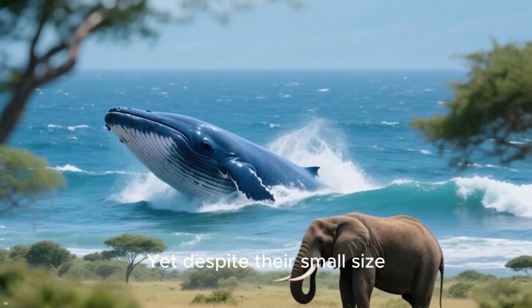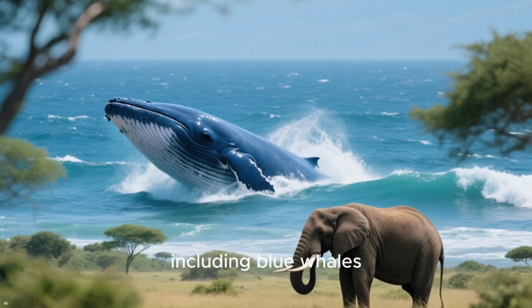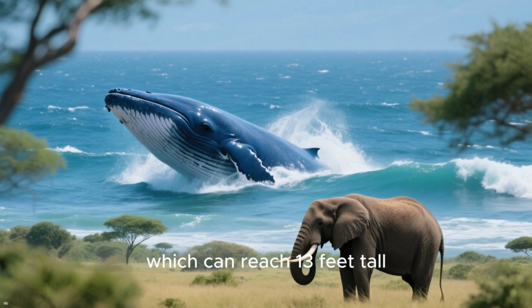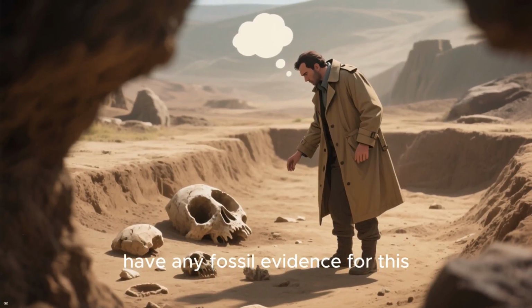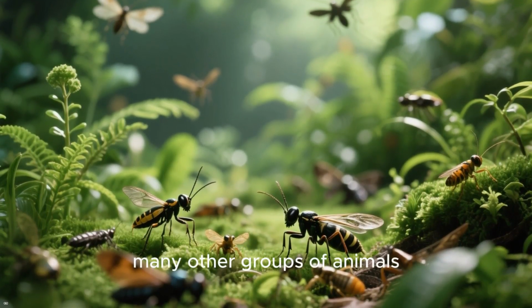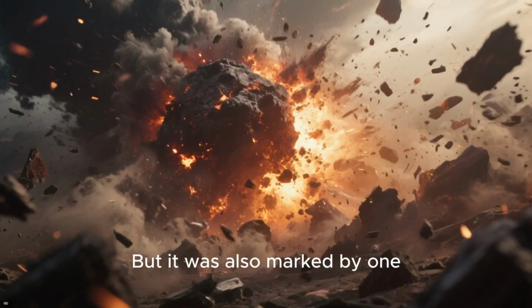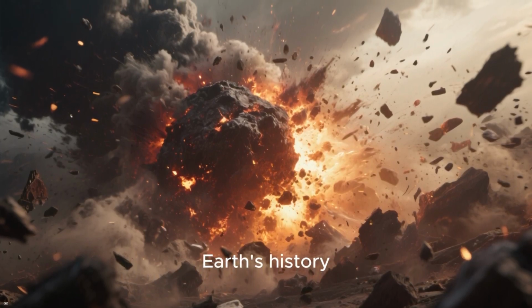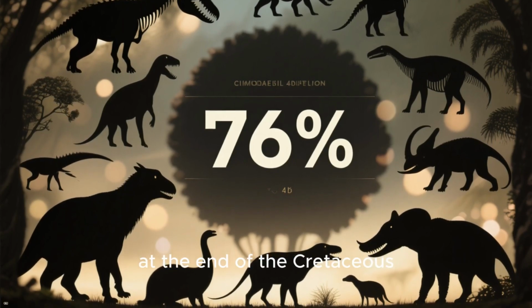Yet despite their small size, mammals would eventually give rise to giants of their own, including blue whales, which weigh over 200 tons, and elephants, which can reach 13 feet tall. Of course, we don't have any fossil evidence for this. The Mesozoic era saw the rise and fall of many other groups of animals, including the first true insects. But it was also marked by one of the greatest extinction events in Earth's history. Around 76% of all species disappeared at the end of the Cretaceous.